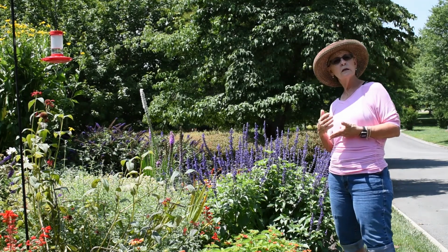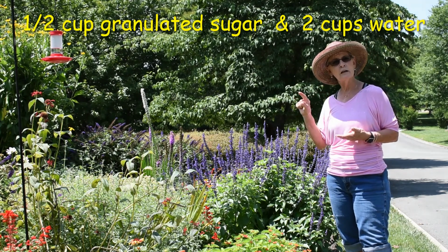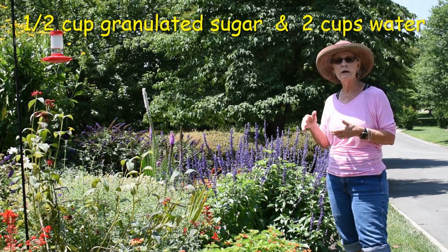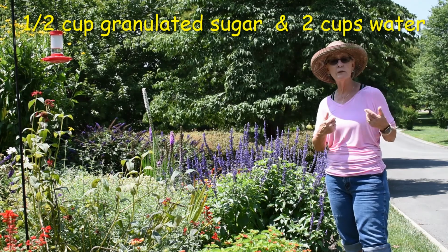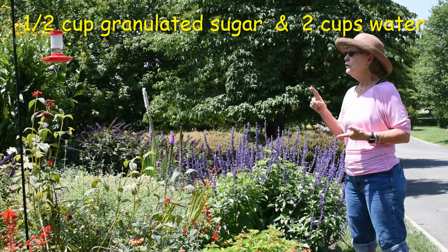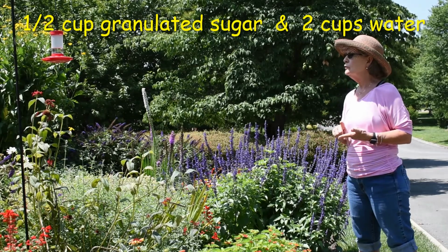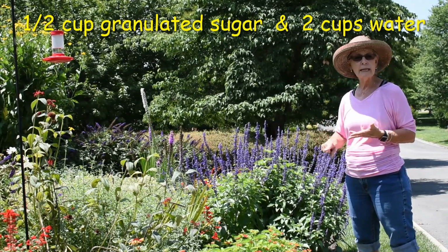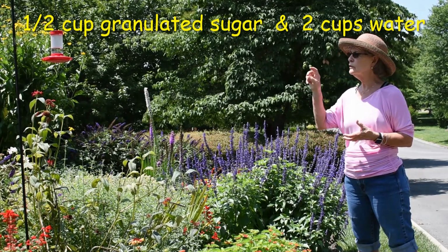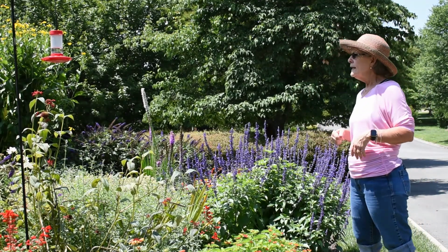It's a 4-to-1 ratio. I use a half a cup of sugar and 2 cups of water, and I heat it up in the microwave to get it all mixed well, let it cool down, and put it in, and the remainder I put in the refrigerator, or I could make a bigger batch. But it's a 4-to-1 process. You want to use plain old granulated sugar. You don't want to use artificial sweeteners, honey, or molasses. None of these products are good for the hummingbirds, just good granulated sugar that is easily broken down for the hummingbird's system.